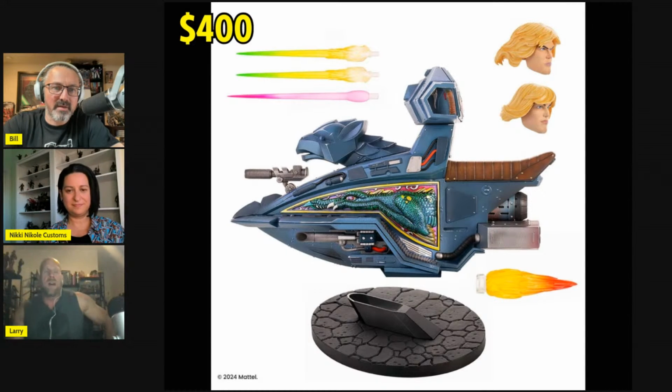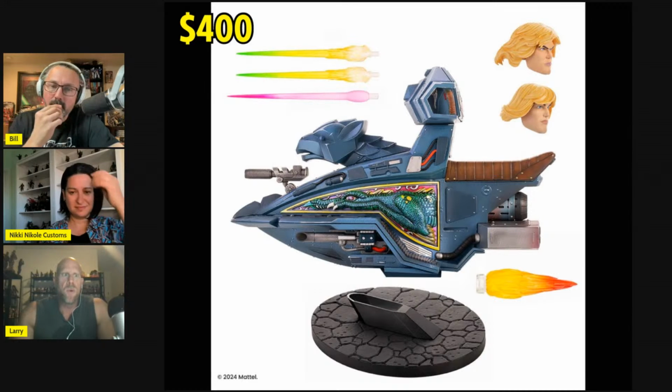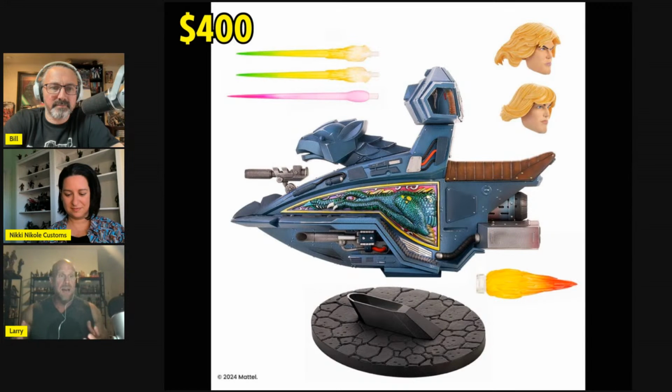And I'm not scared to spend money. When Battle Cat is $500, yeah, this seems high. $400 seems high. It does. I mean, Battle Cat's got like 20 some points of articulation, multiple heads. The amount of plastic, it's heavy. I mean, the piece itself weighs several pounds.